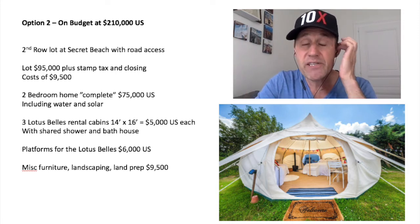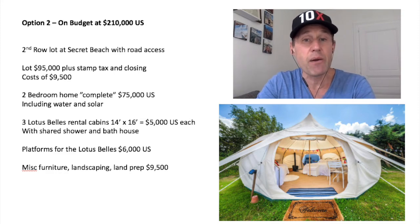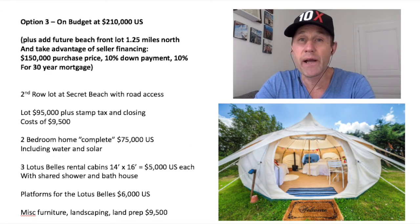Now, if you want a beachfront property, let's go back to your stated budget. If you want a beachfront property for between $140 and $150, I do have a very nice beachfront property, but it's 1.2 miles north of San Pedro, of Secret Beach. It does come with financing, very good financing terms. 10% down, 10% interest for 30 years. So it's a really easy way to get in the game.